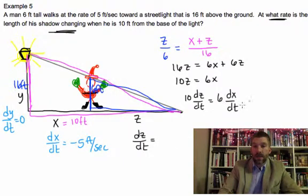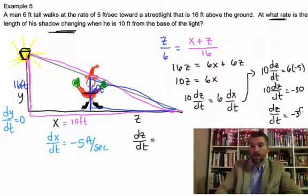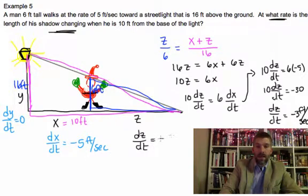So I know dx/dt. dx/dt is -5. dz/dt then remains the only variable I don't know. So I have 10 dz/dt equals 6 times -5. And that's going to be 10 dz/dt equals -30. So dz/dt equals -3 feet per second. I hope you can see that on there. The units on this guy, dz/dt, is -3 feet per second.